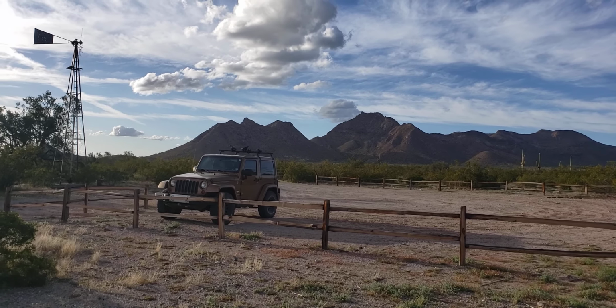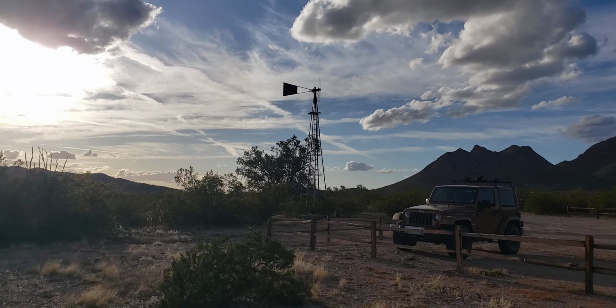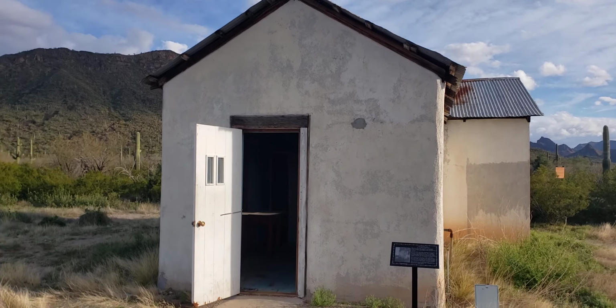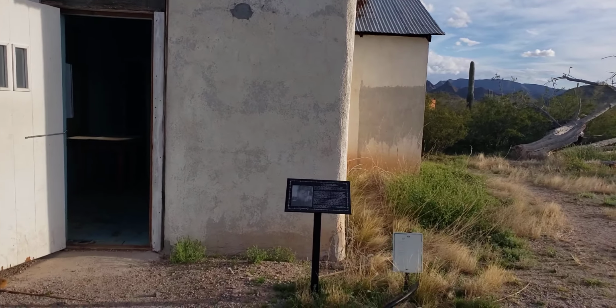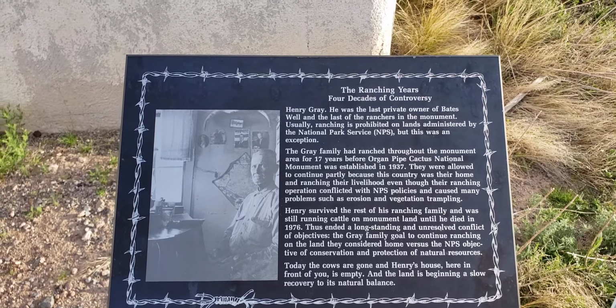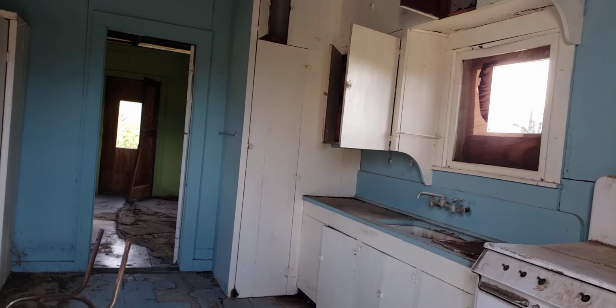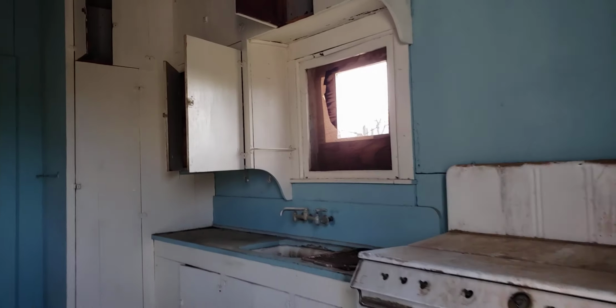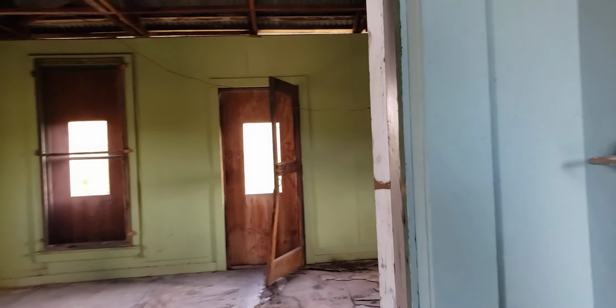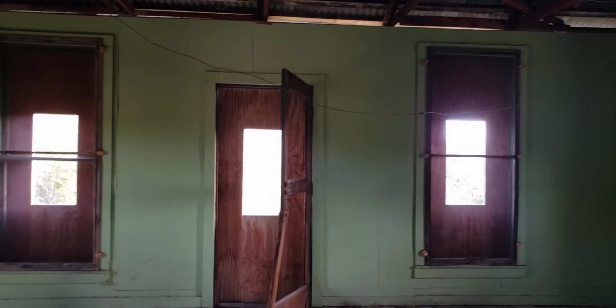Welcome to Bates Well Ranch in Organ Pipe. This is the first building when you come up. How neat. This is pretty cool.